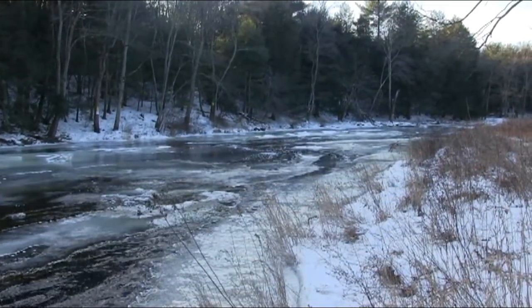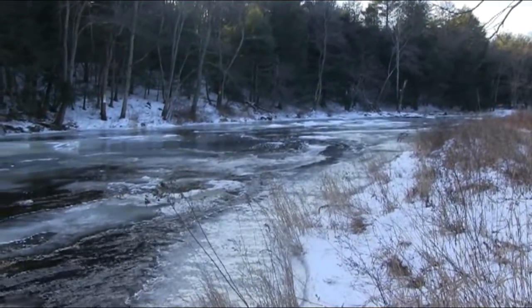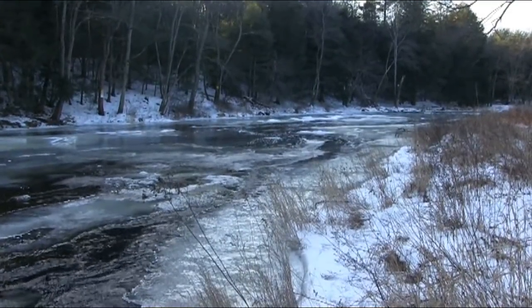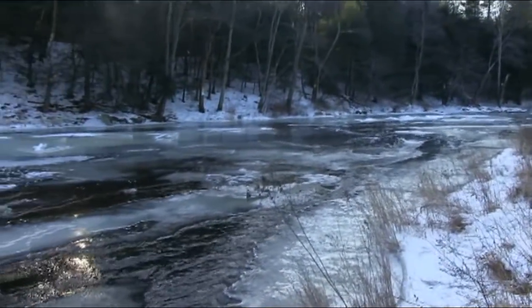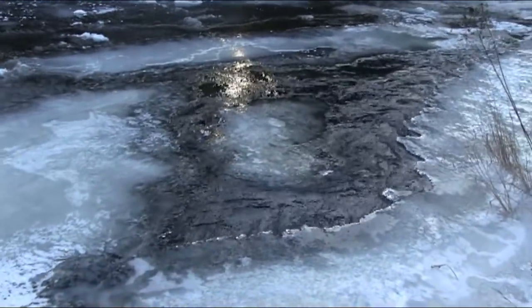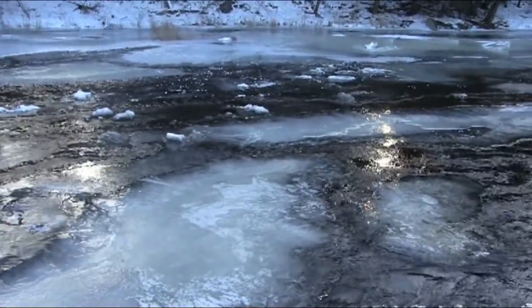Now a little bit further down the creek there's a place where there's rapids, and it never freezes down there. I can always get water there. However, it's a bit of a hike through the woods, and if there's any kind of deep snow, that could be difficult. We only have a few inches of snow here, so I could do that. But fortunately, right here, I have an open channel of water. It happens to be right near the shore. There's another channel out there.